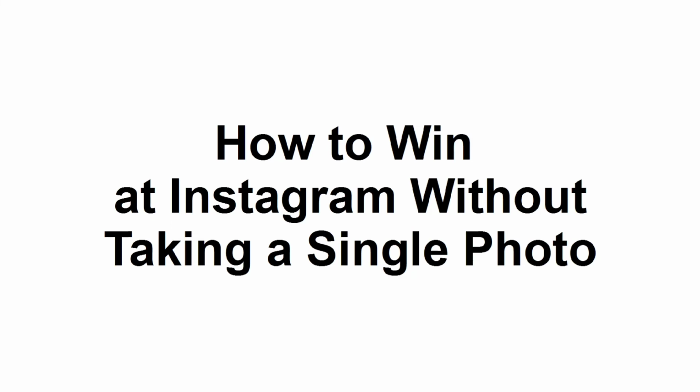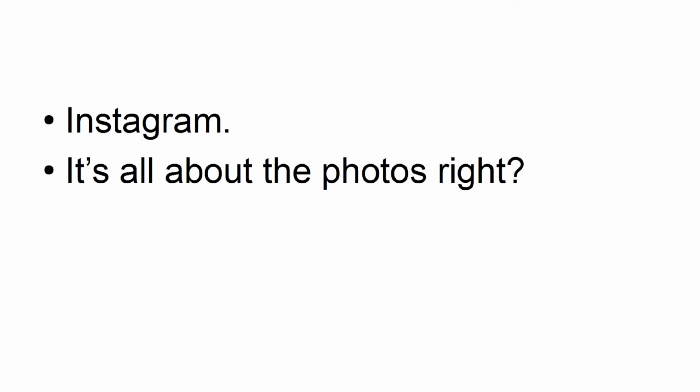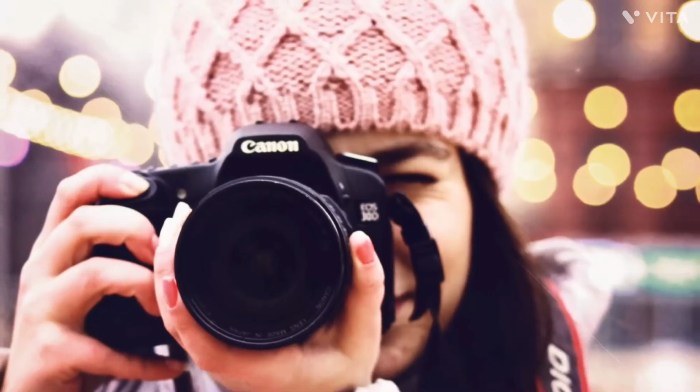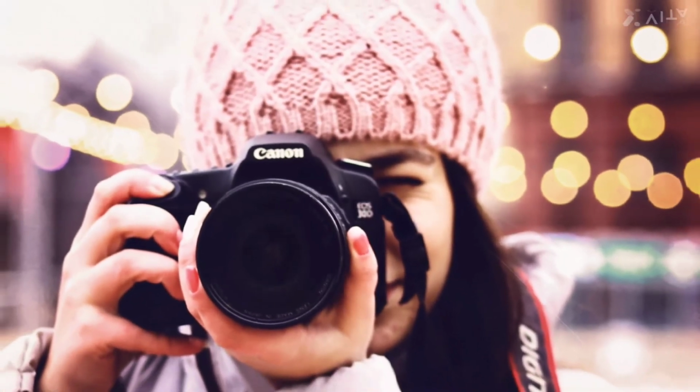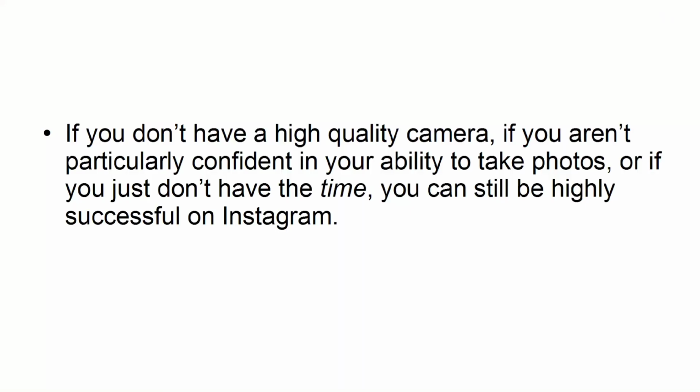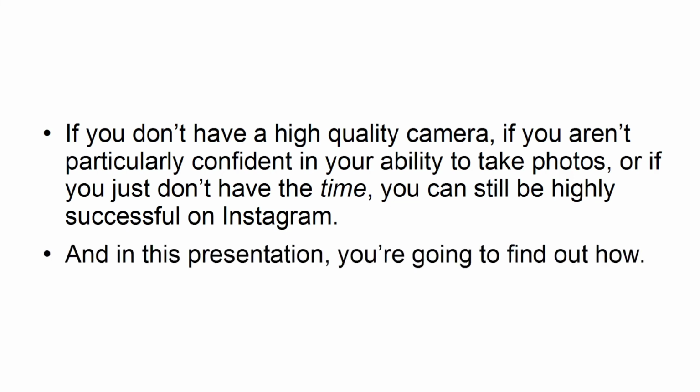How to win at Instagram without taking a single photo. Instagram, it's all about the photos, right? Well, yes and no. Sure, Instagram is populated largely by images, and this is what was originally focused on when it first came to life. But that doesn't mean that photography is the only thing to be found on the platform. Nor does it mean that you have to be an ace photographer in order to be successful. If you don't have a high-quality camera, if you aren't particularly confident in your ability to take photos, or if you just don't have the time, you can still be highly successful on Instagram. And in this presentation, you're going to find out how.